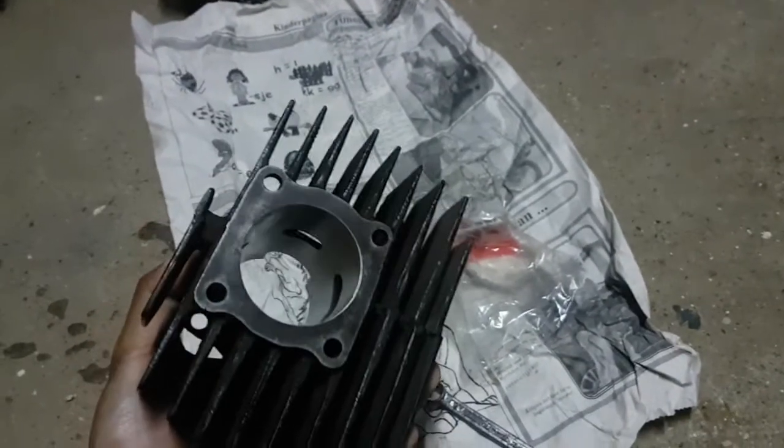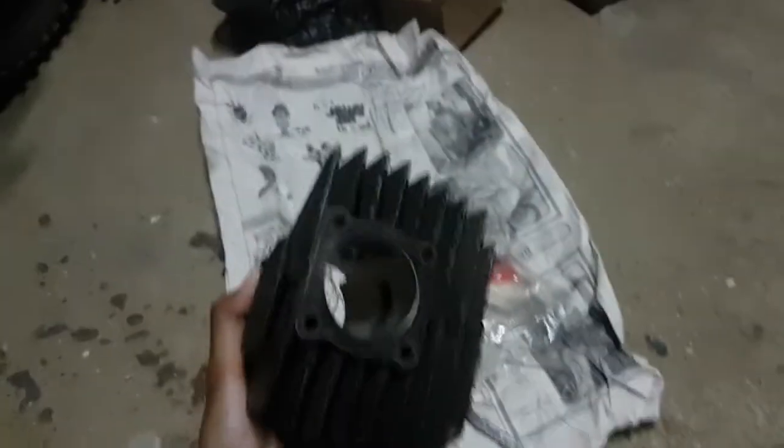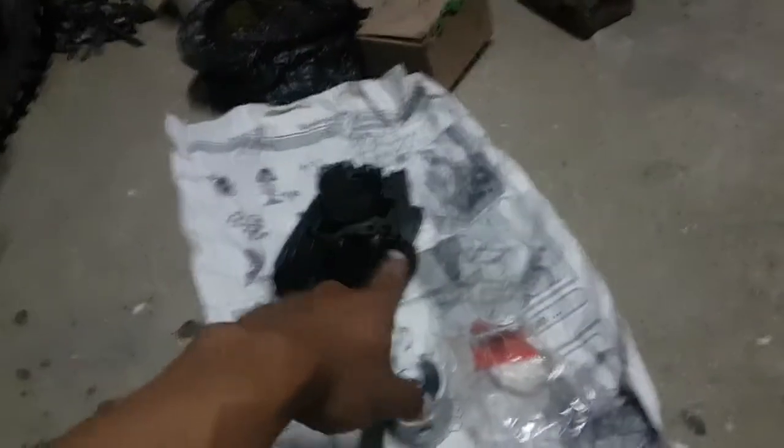I am going to be replacing the cylinder. He brought an upgraded cylinder. This is a 52 millimeter, about 5 millimeters bigger than stock. How much cc is that? Mine is 80 cc. That one is 100 cc. So we got a 100 cc two-stroker on a small bike.